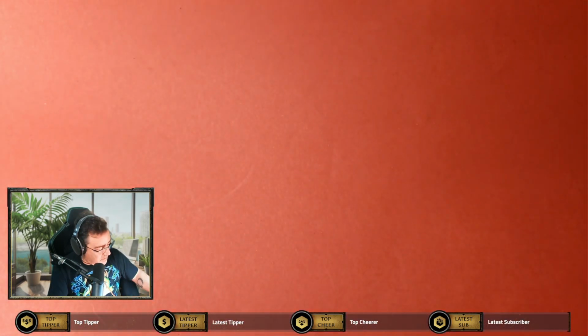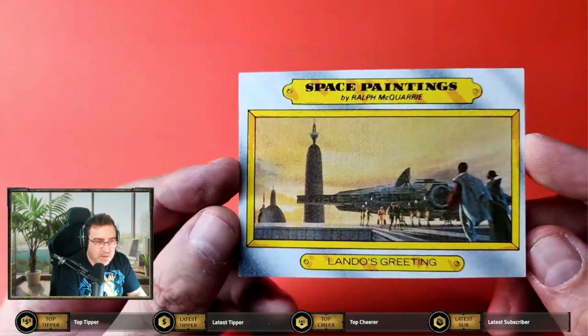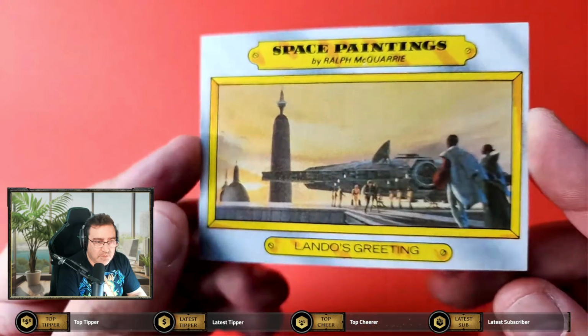It's amazing that Ralph McQuarrie can draw these things before they get made. Lando's Greetings.